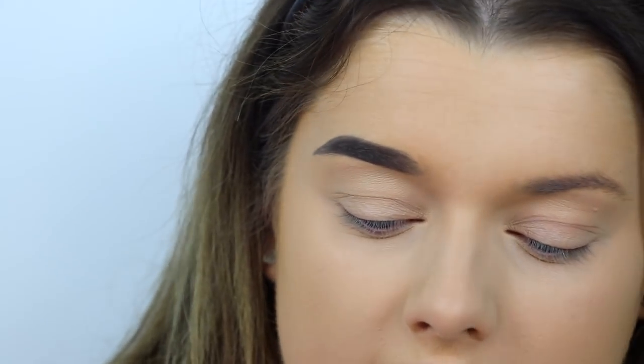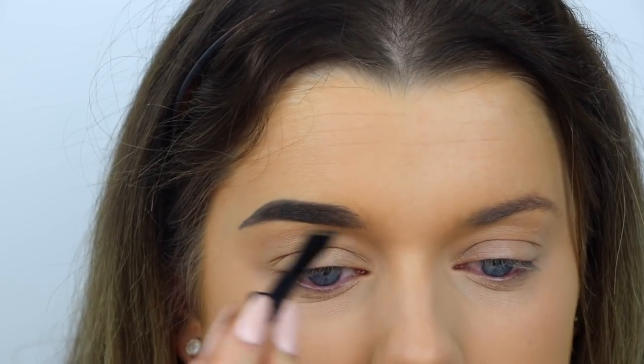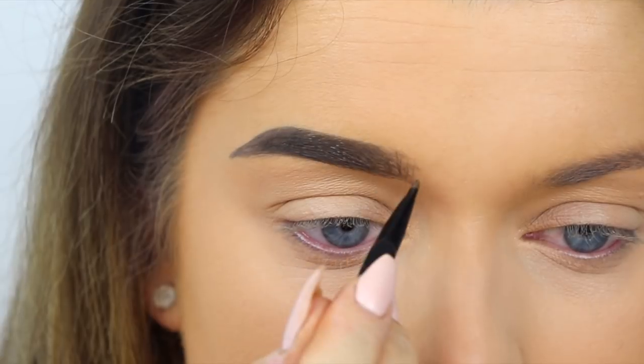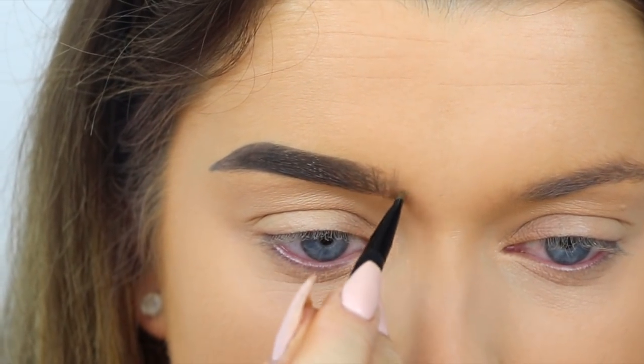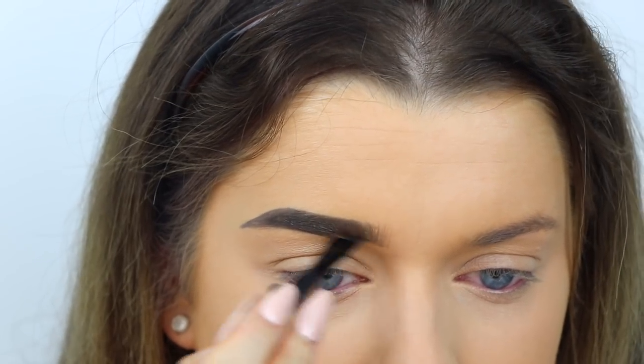But I'm gonna stop there with the darker color and move on to the lighter color. So I'm just gonna dab my brush into the lighter color and start doing the front of my brow. You guys know I like to turn my brush up and mimic brow hairs. This brush is really good for doing that, actually. I think that looks really natural. What do you guys think?